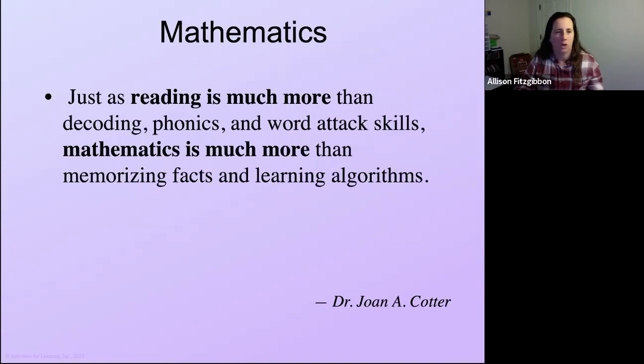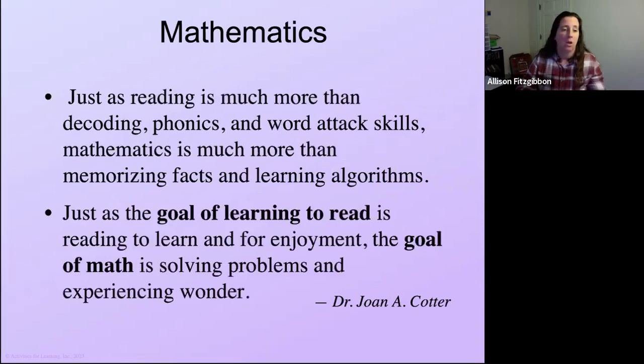So just as reading is much more than decoding phonics and word attack skills, mathematics is much more than memorizing facts and learning algorithms. Just as the goal of learning to read is reading to learn, and for enjoyment, the goal of math is solving problems and exploring wonder.